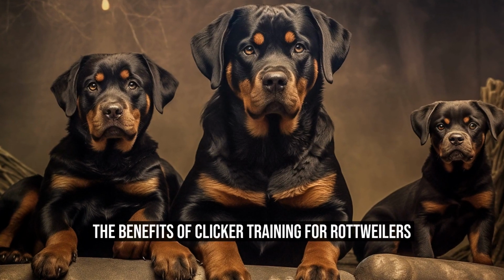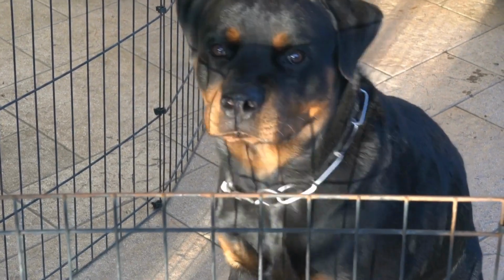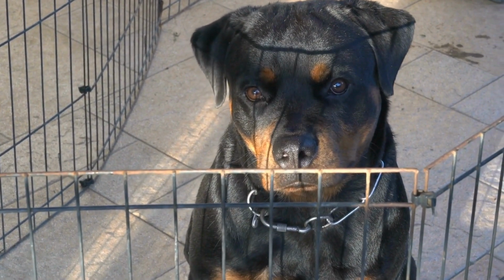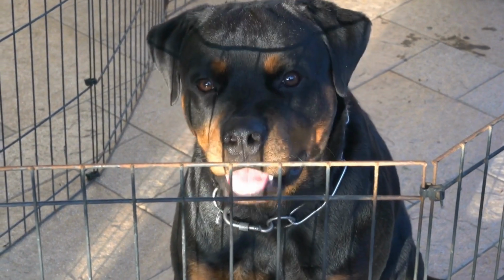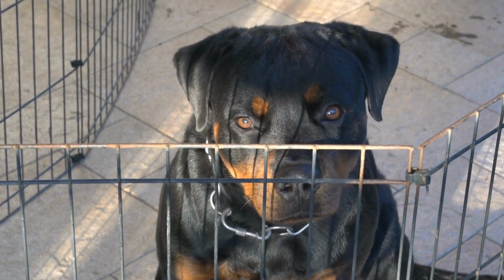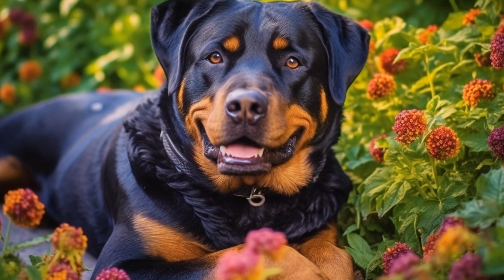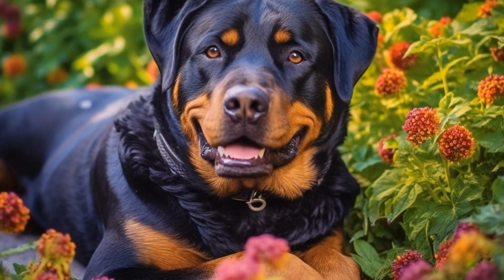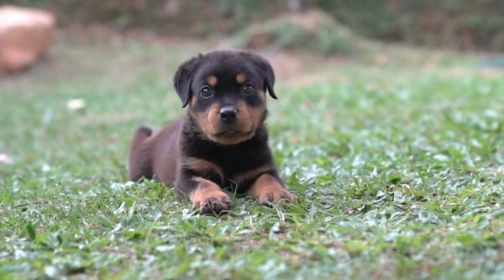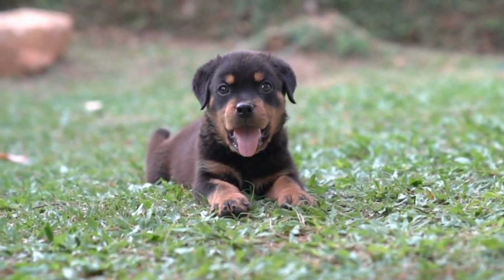The benefits of clicker training for Rottweilers. Rottweiler clicker training. Positive reinforcement clicker training is a popular method of dog training that utilizes positive reinforcement to teach dogs new behaviors and reinforce existing ones. It is particularly effective with breeds like Rottweilers, known for their intelligence and desire to please their owners. In this article, we will explore the benefits and techniques of clicker training specifically for Rottweilers.